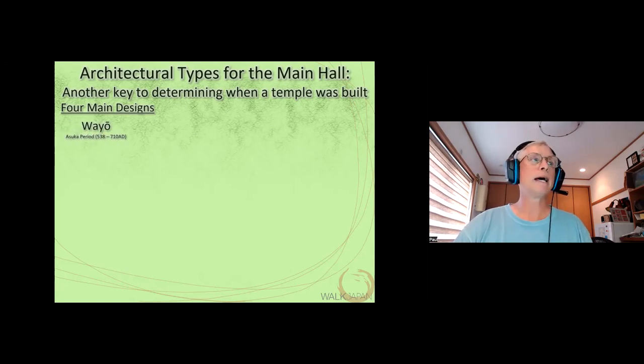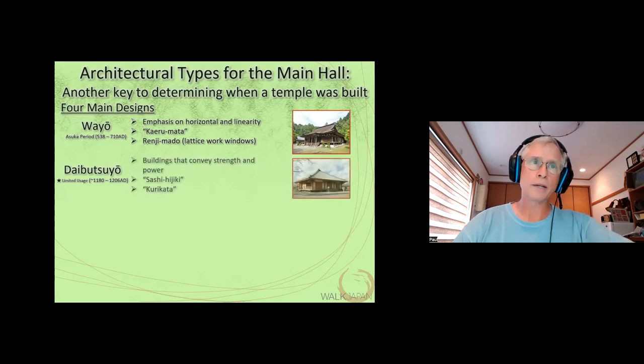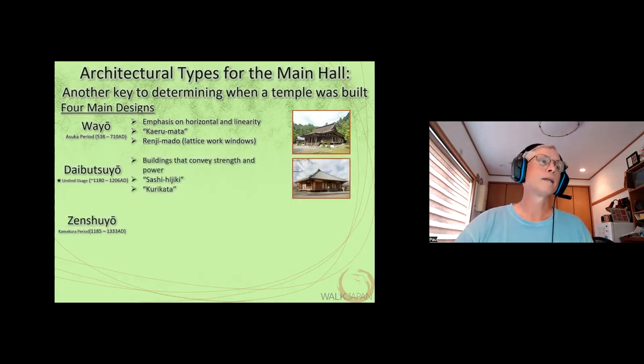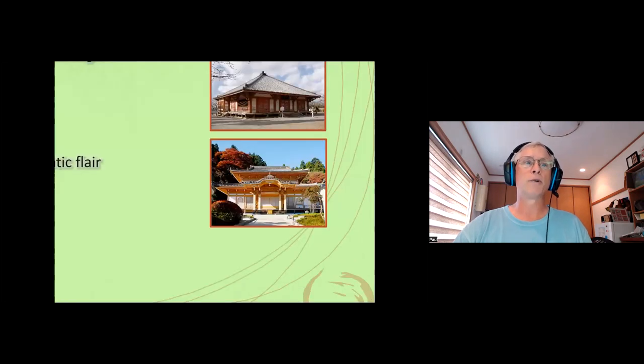So the first one we have is Wayo, which we've discussed previously. So we've got the emphasis on horizontal and linearity with the Kairimata and Renjimado. Next is Daibutsuyo. We'll talk about this in a second. Then we go to Zenshuyo, which we've just talked about. And we can see here, the image here is another classic design for a Zen temple. Very, very colorful.